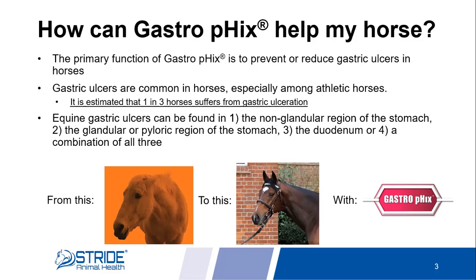But another important point is that the more we learn about gastric ulceration, and I'll get into the anatomy a little bit to clarify this further, a horse can have ulcers in what's referred to as the non-glandular region of the stomach. He can also have ulcers in the glandular region or down in the pyloric region, which is that part of the stomach just before digesta is going to enter the small intestine. Or you can have ulceration in the small intestine itself. The upper part of the small intestine, which is attached to the stomach, is referred to as the duodenum.